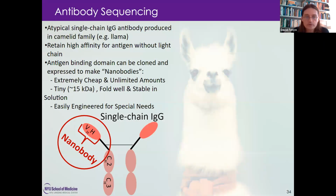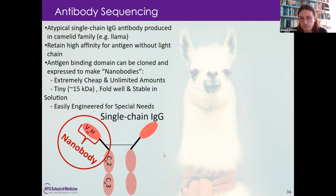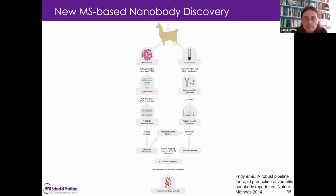So one project that I was involved in was to do antibody sequencing, especially for producing reagents. There we actually used llamas, because llamas and camels have, in addition to the antibodies that we have, which have both heavy chain and light chain, also single chain antibodies. And the variable part is really small, 15 kilodaltons, and it behaves very well, it folds well and is stable. So the idea is that if one can sequence these, then one can make very stable reagents.